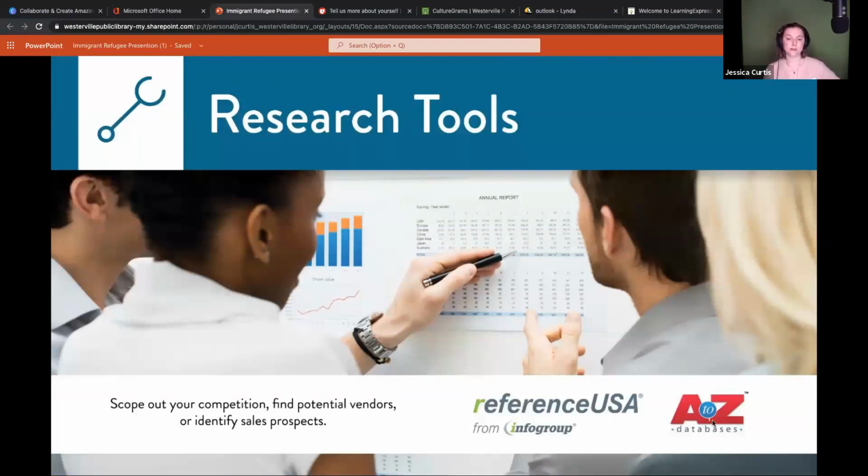So yes, again, here is the Reference U and the A to Z. Those are just databases. Now I used these once when I was trying to find people of a certain ethnic group in the community so that I could do target marketing. Reference USA and A to Z will actually help you find where they live in the community so that you can do things like direct marketing. It's amazing.